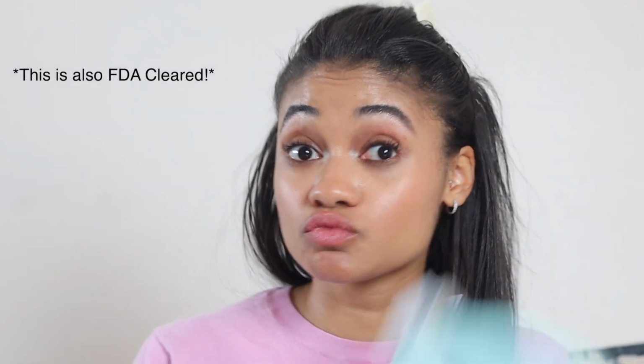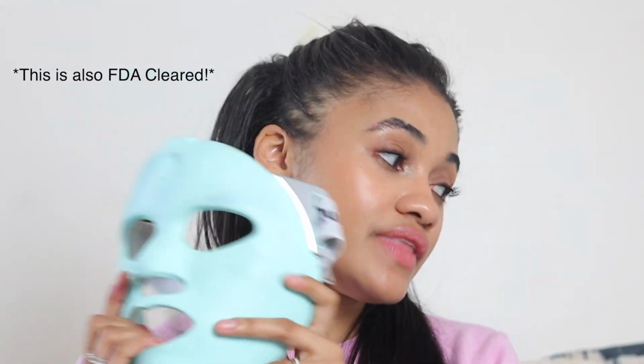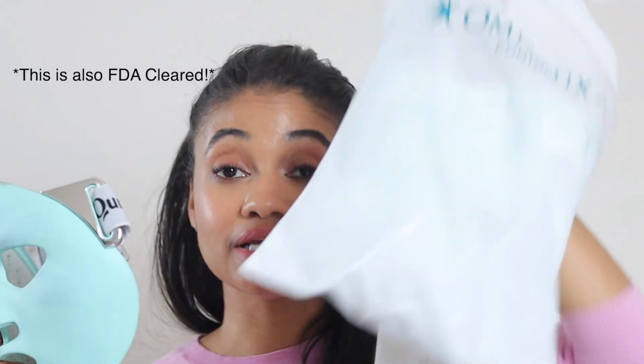But overall, I also really like the Qure mask. This is actually the first one that I got, and then I ventured into the Omnilux and CurrentBody territory because I was interested in the ones that had a longer run time. I personally use the Omnilux the most right now, but depending on the day or if I'm rushed, I'll go with the Qure style short 3-minute mask. But overall, I really like red light masks.